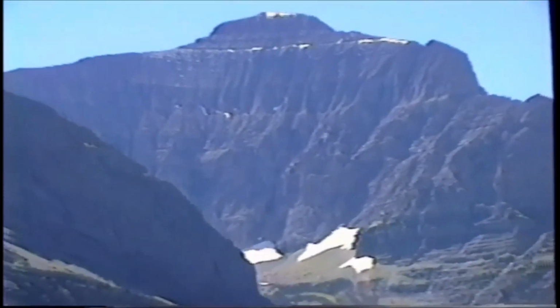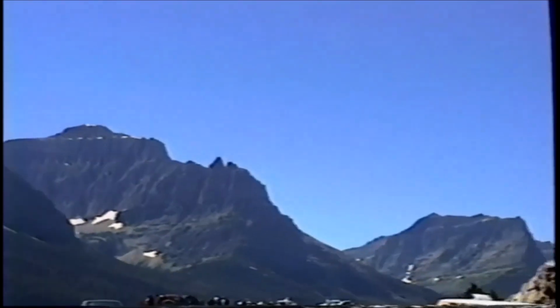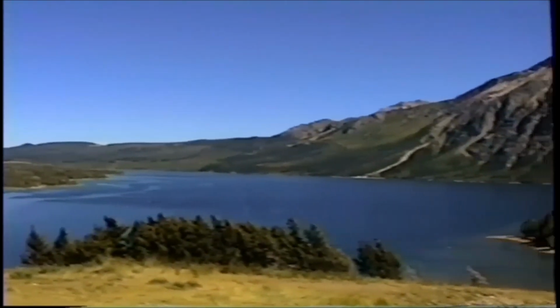Again, as I've said in other videos, why this is particularly an iconic picture from Glacier, I don't get it, because there are a lot more fascinating views.